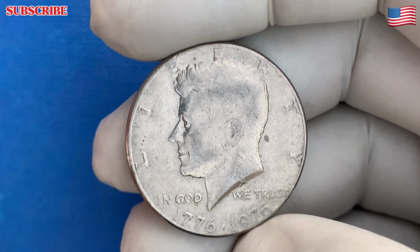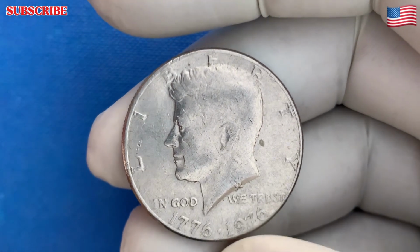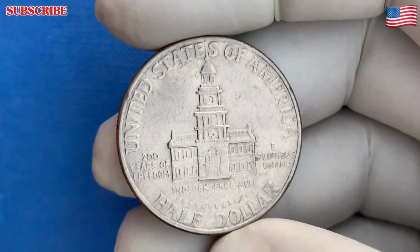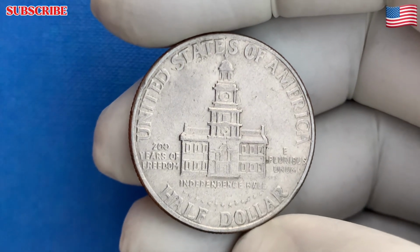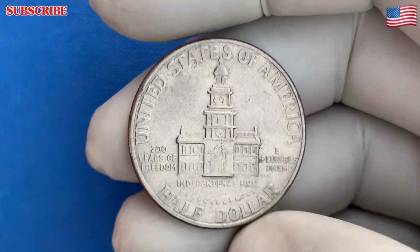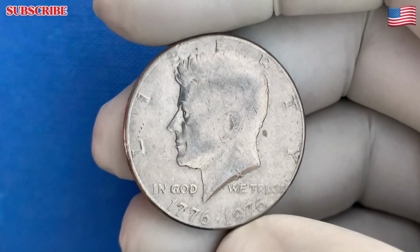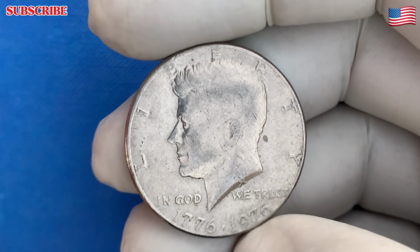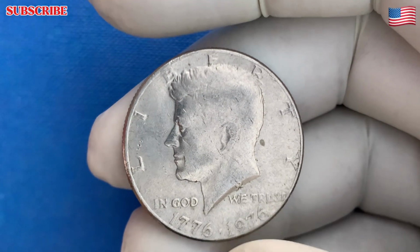What makes this coin even more intriguing is its emotional resonance. The Kennedy half-dollar was first introduced in 1964, shortly after JFK's tragic assassination. It became a national symbol of mourning, hope, and inspiration. To combine that powerful image with the monumental celebration of America's 200th birthday creates a coin with unmatched emotional and historical value. It's a coin that speaks to both the grief of a lost president and the pride of a persevering nation. And that duality is what makes it so desirable to those who understand its depth.